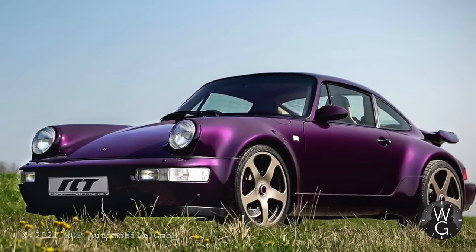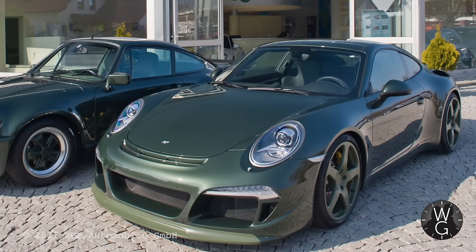So why is this watch so interesting to me? Why did I have to have one? Well, obviously for me, it comes down to that RUF connection. I'm a massive fan of their work and the cars.